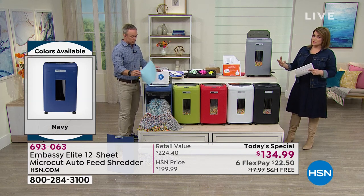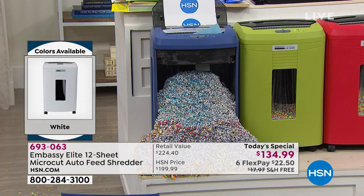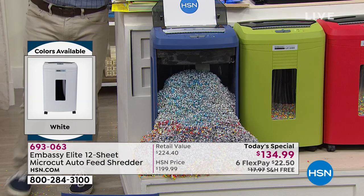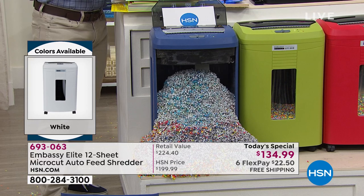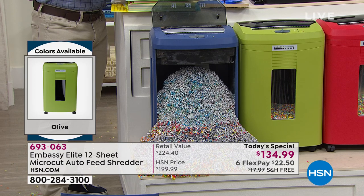You might as well get the most powerful from that number one brand, and the one with the auto feed. This is why I'm saying yes today, because now I don't have to stand there and feed one by one unless I want to. It has the auto feeder, and you can place 120 sheets there. It will do the work for you.